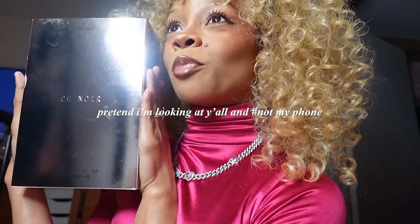Okay, bear with me. I got the Beyonce perfume. C'est Noir by Beyonce. Now, this came last week, but I was literally waiting to try it, so bear with me, I'm so excited. I've been trying to avoid watching reviews so that I can have my own opinion.